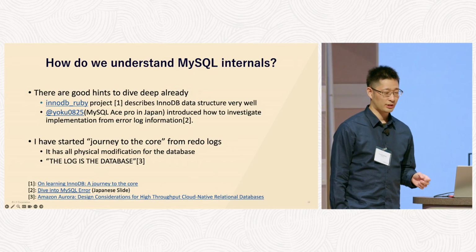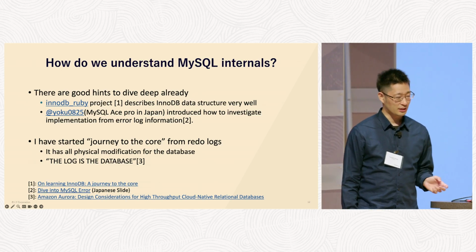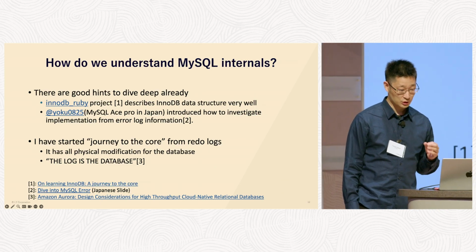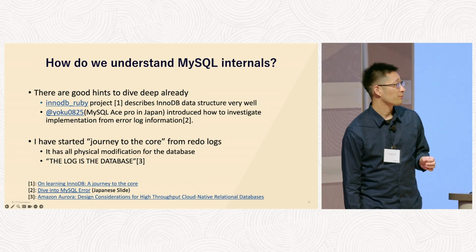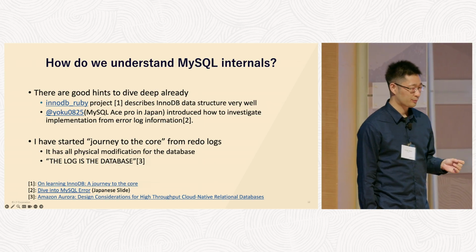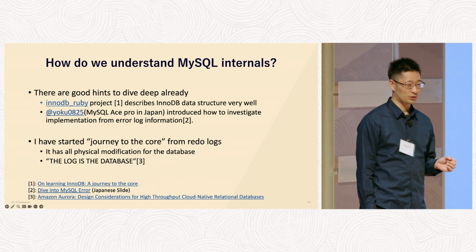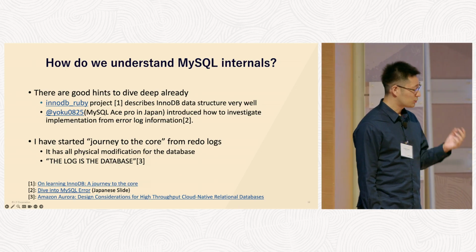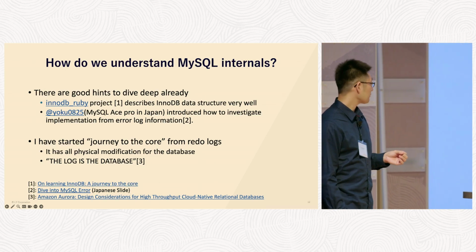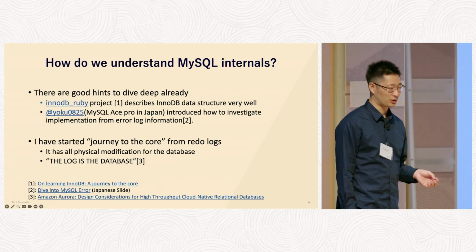So how do we understand MySQL internals? I'm still wondering how to, but it's really hard to understand the architecture by simply reading the source code. But I'm sure that some folks are trying. For example, InnoDB Ruby project describes the InnoDB data structure very well. And also, the MySQL Ace Pro in Japan, yoku0825, introduced how to investigate the implementation with error log information. And I admire them, so I've started the journey to the core from Redo Log.